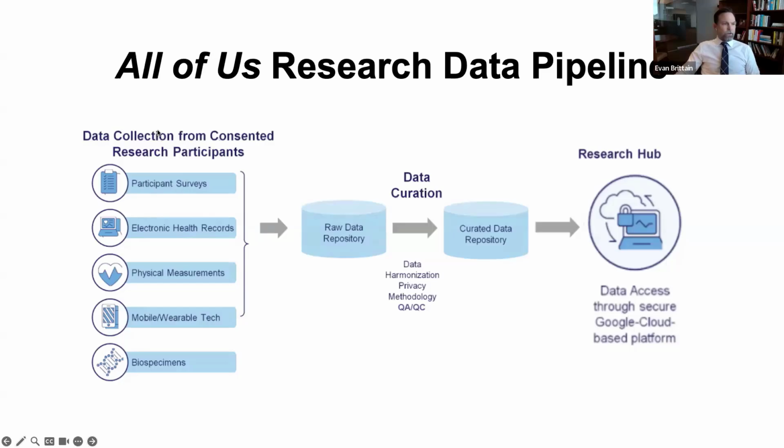When participants are consented, they're invited to fill out surveys, share EHR, physical measurements, etc. And there is also a wearable tech arm, which in the current phase of the data available is what's called bring your own device. So this is patients who already own their own device and agree to share their Fitbit data with their EHR. These data are entered into a repository. They're curated by the Data Research Center, and they're made available to investigators on the Research Hub. And that's a cloud-based platform where the data stay there, they're analyzed there, et cetera.